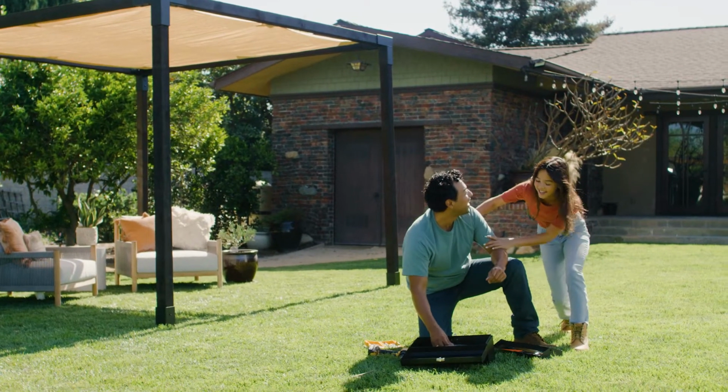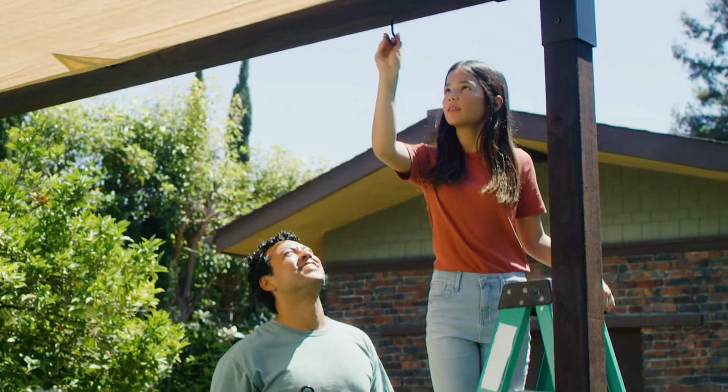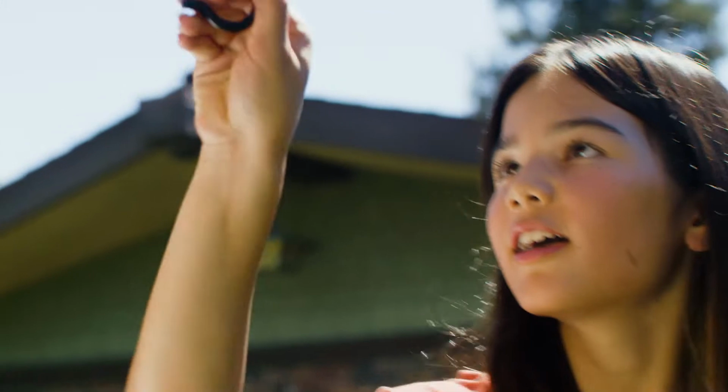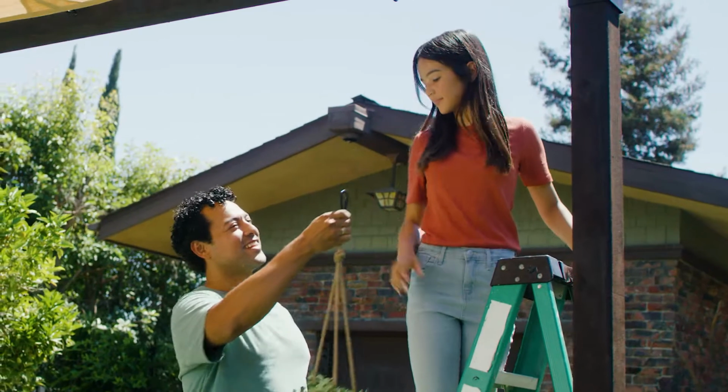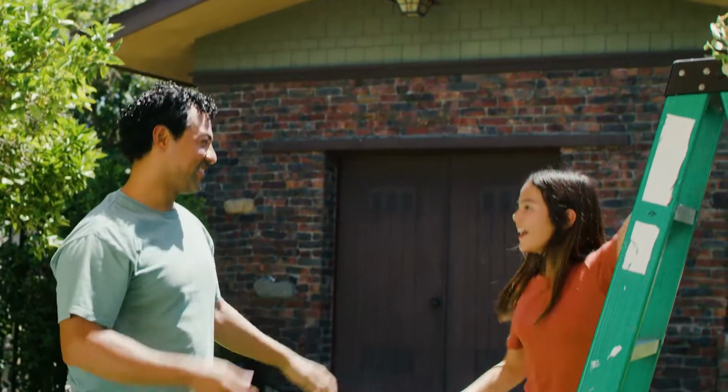How we build today can shape our tomorrow. With the right tools, we can build things that are strong. We can build things that last. At National Hardware, wire goods products are made to stand the test of time. So each product comes with a limited lifetime warranty.